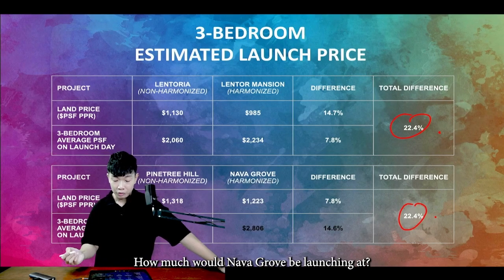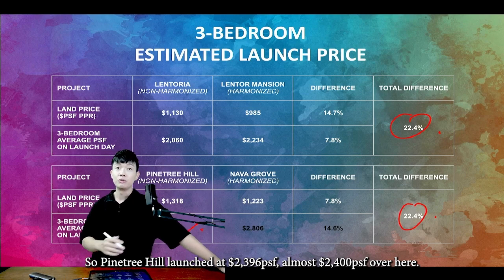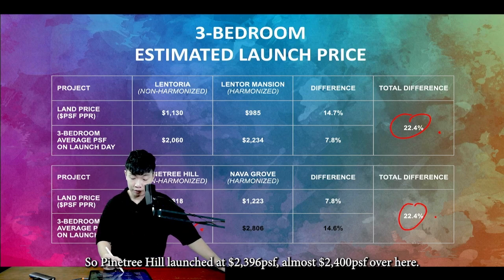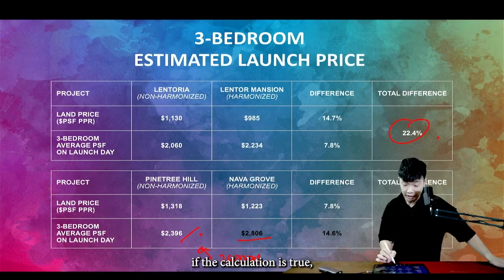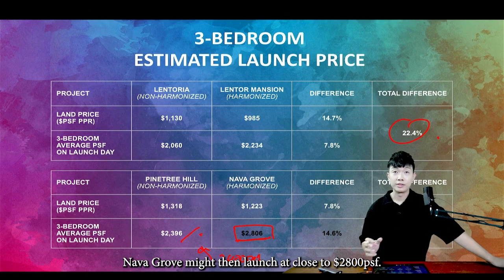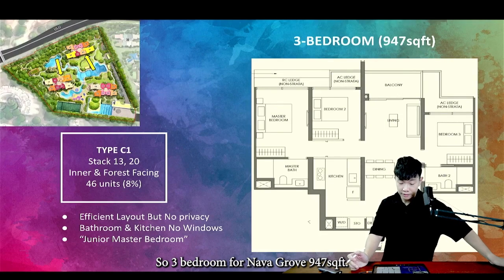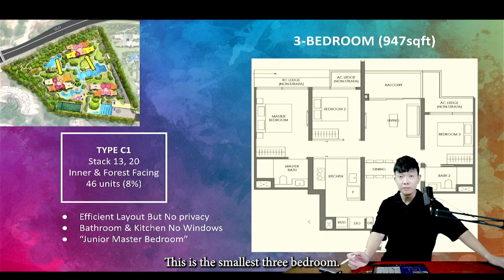How much would Nava Grove be launching at? So Pinetree Hill launched at almost 2,004 PSF over here. We are expecting, if the calculation is true, Nava Grove might then launch at close to 2,008 PSF. So the 3-bedroom for Nava Grove is 947 square feet. This is the smallest 3-bedroom.